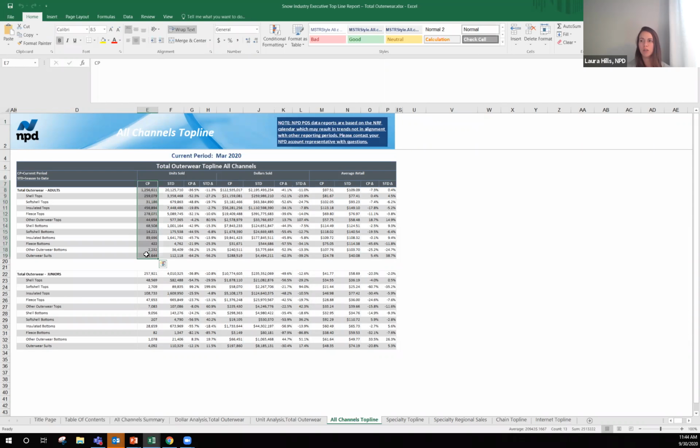Here's your units sold, and then season to date. Here's your units sold, and then CP with the delta is current period percent change, and then season to date percent change. So current period units sold were down 37%, and season to date they were down 11%. So that's how you read that. Same setup and format for dollars sold and average retail.